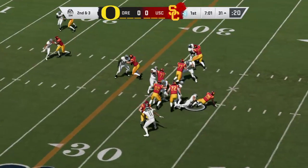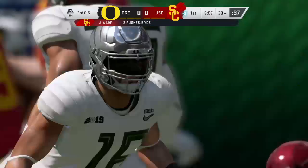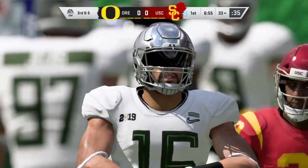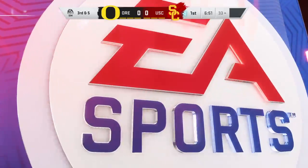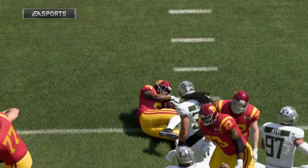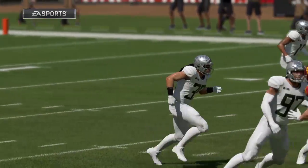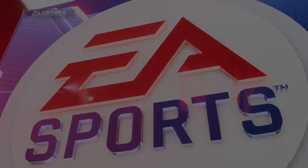On 2nd down, it's Ware. And he is met in his tracks behind the line of scrimmage. The 2nd down play results in a loss of 2 yards. Anytime you call an inside running play, you just know there should be a lot of congestion there. You're counting on your offensive line to take control of the line of scrimmage. That didn't happen in this case, and that play got bottled up.